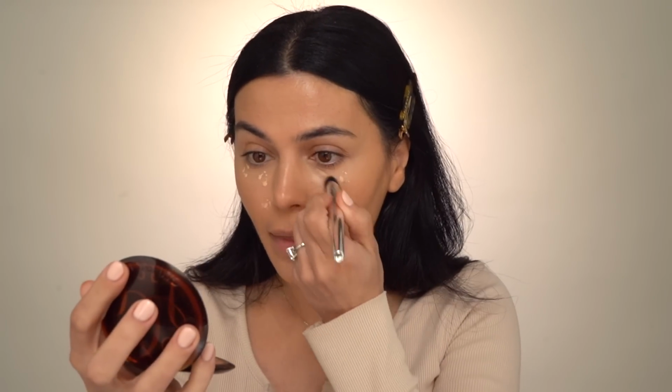And I'm not usually like a super bright under eye area kind of girl, but it looks really pretty. Again, I'm gonna take this and spray so it's nice and dewy, and then go in and just blend this out. So we really get that contrast of the bright under eye.